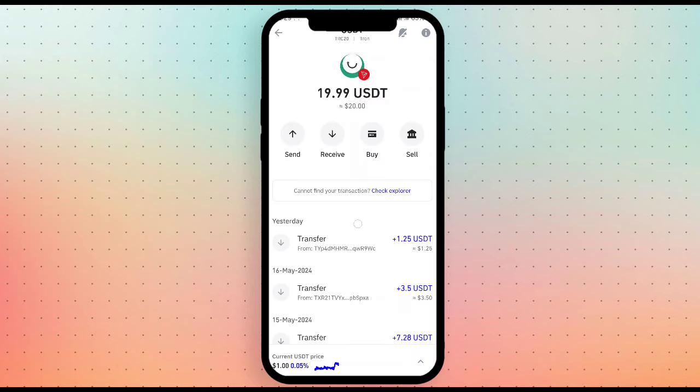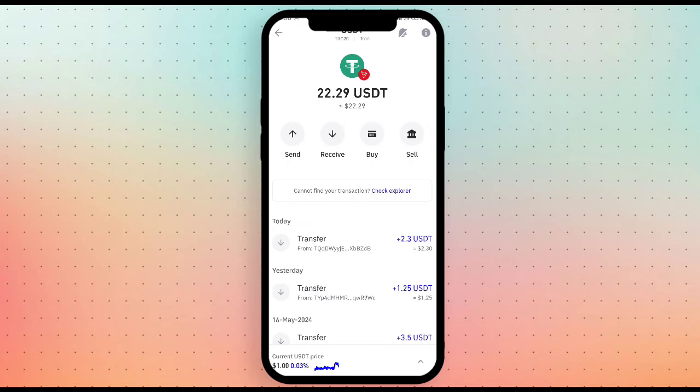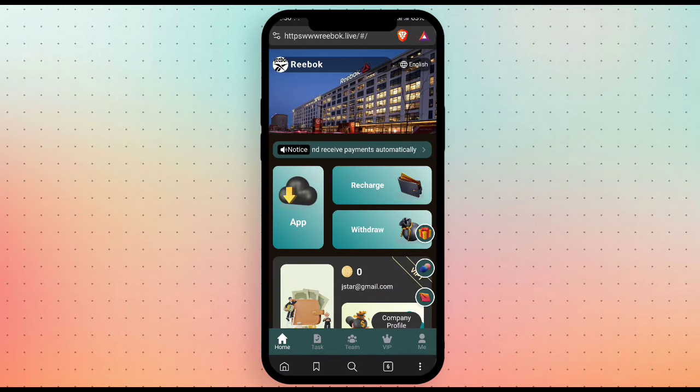Now let's check the wallet. Hopefully I can receive the withdrawal. So let's see. And yes, I successfully received the money, 2.3 USDT. This way you can also receive your money from that platform. It's a very popular and good USDT earning platform.